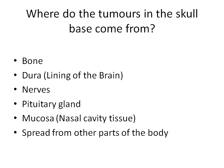They can come from other structures very close to the skull base, like the mucosa, or the lining of the nasal passages, and the eye structures. And finally, they can spread from other parts of the body, where you can have what are called metastatic tumors to the skull base. This is a picture of the bottom of the skull.